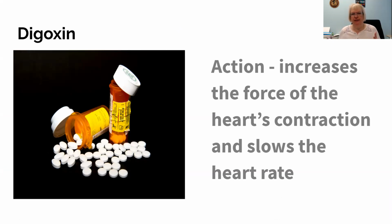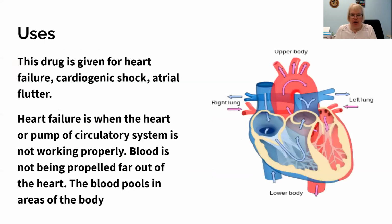So think about it. We use digoxin mainly for patients that have heart failure and their heart isn't pumping correctly. That's why the fluid builds up either in the lungs, depending on if it's left-sided, or in the body, which is right-sided, okay? So if the heart's not pumping correctly and there's fluid buildup, an increased force of that contraction is going to push the blood further and push the fluids back to the heart better. Slowing the heart down gives the ventricles and the atrium a chance to fill before it pushes it out again. So it's pushing out more blood with the slowed heart rate. All good stuff.